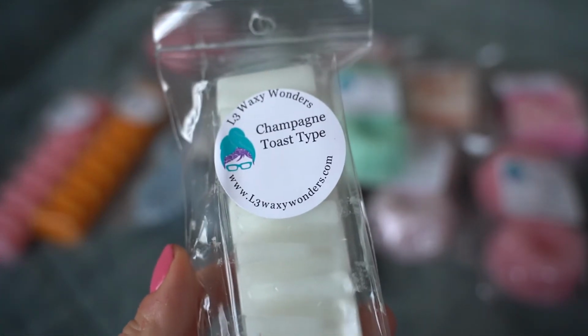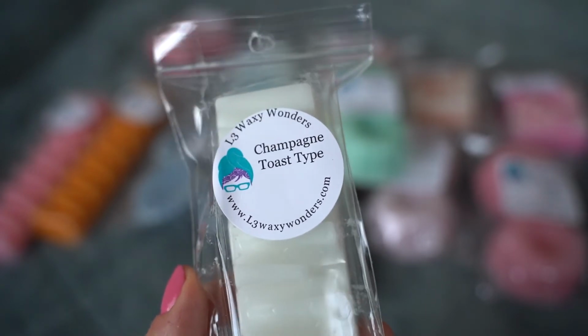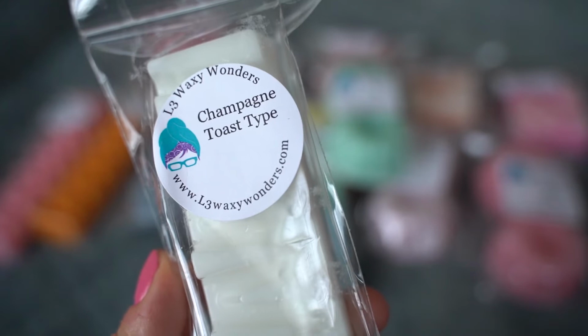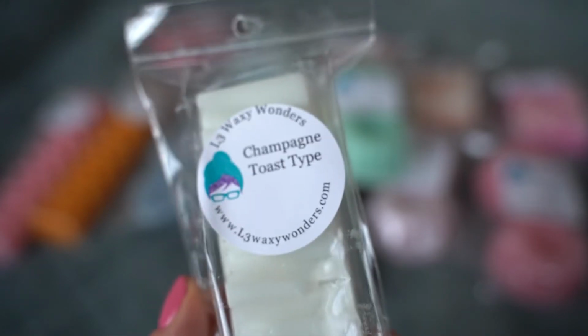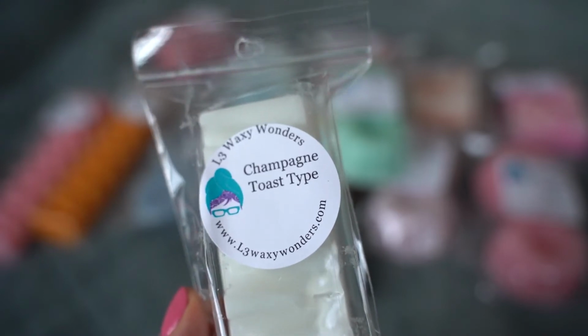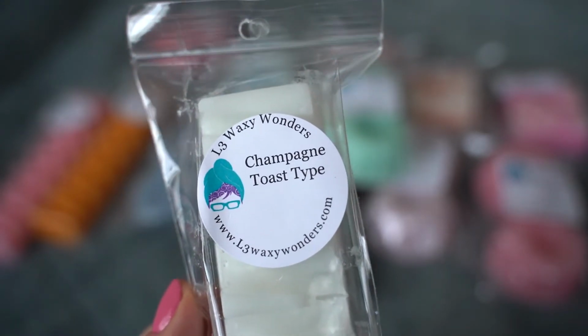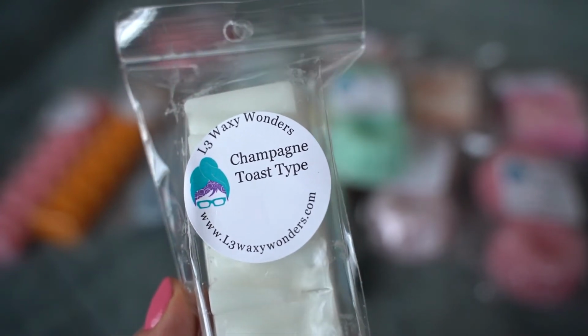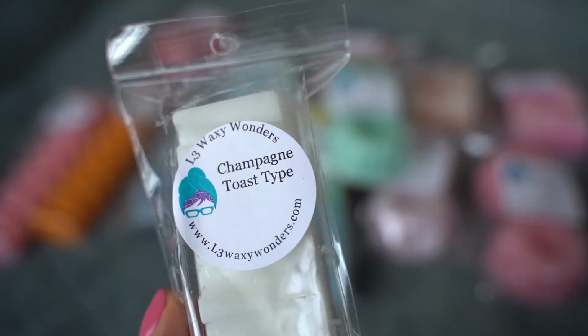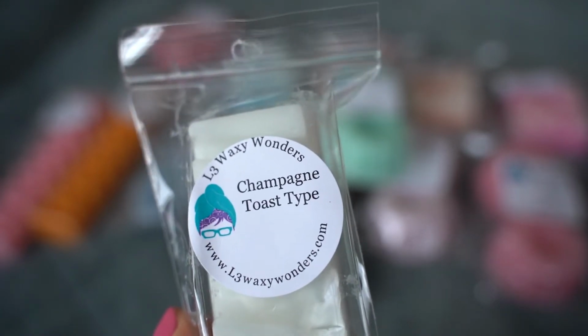And this is of course a scent from Bath & Body Works. Champagne Toast is a very interesting scent for me. And it's because I love and adore the Champagne Toast body care. It is my favorite body care that Bath & Body Works has ever come out with. I just think it smells so good. It's so fruity. It's so bright. It's such a happy kind of scent. And I feel like it works any time of year, which is another thing that I love about it.